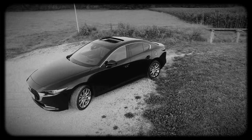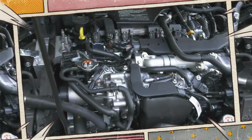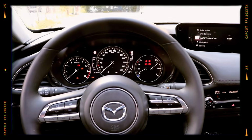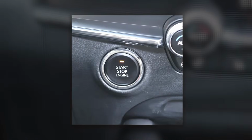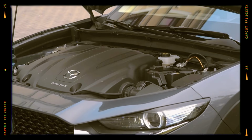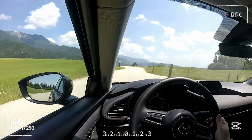One of the most common complaints is cold start inconsistency. Because SPCCI relies on precise pressure, temperature, and mixture control, early operation can be less stable. Reported issues include rough idle shortly after startup, a longer warm-up phase before smooth operation, and occasional hesitation in very cold climates. This is a direct consequence of how compression ignition behaves when combustion conditions are not fully stabilized.